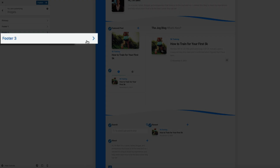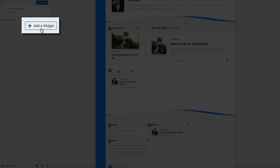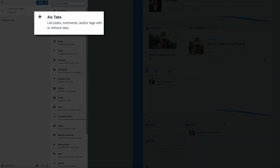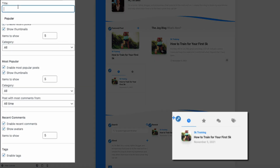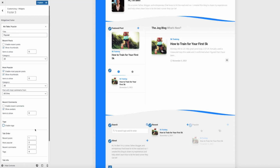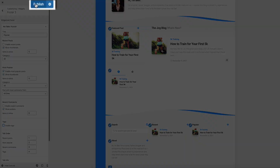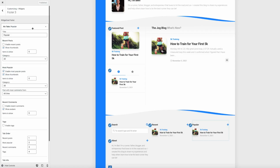There we go. Then moving on to the 3rd column, so let's go back a slide by clicking the arrow, and open the footer 3 tab, and this time I'm adding the most popular posts. So let's add the aux tabs widget again. And then I'll name this one Popular, and this time disable the recent posts, comments, and tags. There we go. Then let's publish this, so click the Publish button, and then exit out of the customization menu.